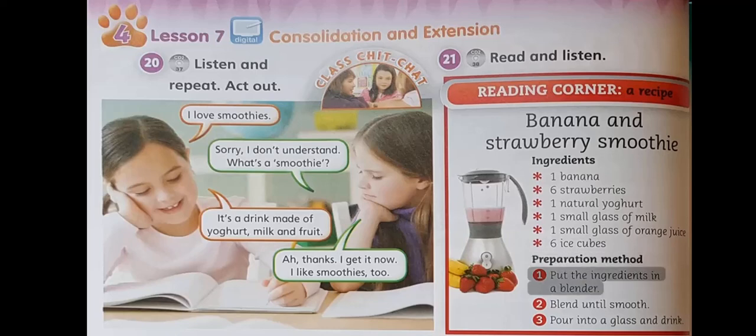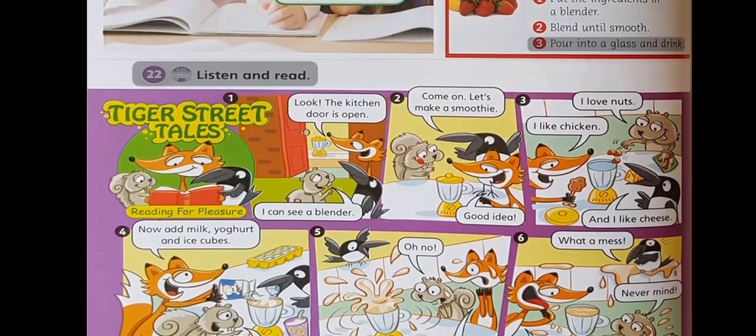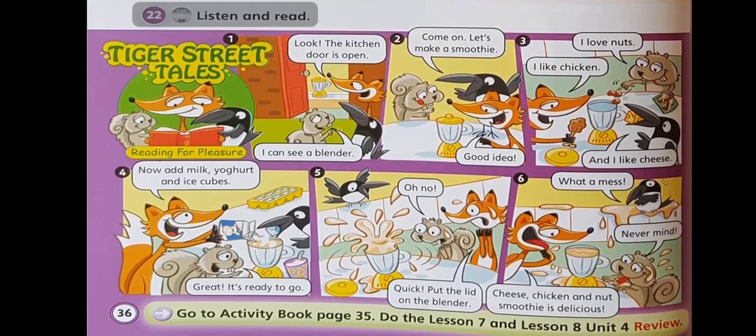1. Put the ingredients in a blender. 2. Blend until smooth. 3. Pour into a glass and drink. Unit 4, Lesson 7. Student's book, page 36. Activity 22. Listen and read.